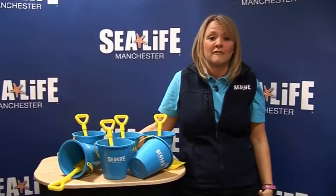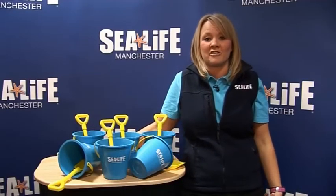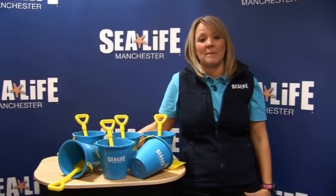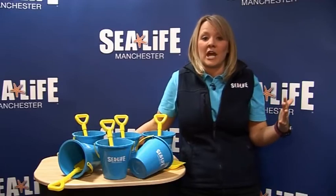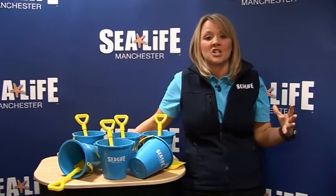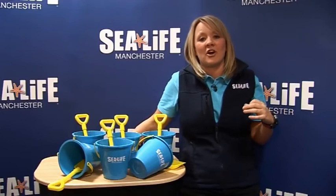Nutrition is a really, really fundamental part of what we do every day as a husbandry team, and we have to make sure that we meet all the animals' different diets. Now there are various different diets for all the animals, but mainly the tropical marine fish eat a specially formulated diet of flake and pellet.